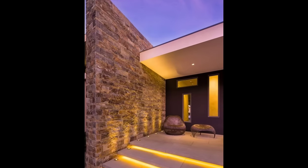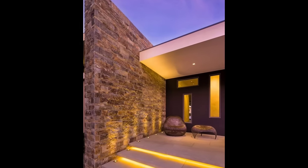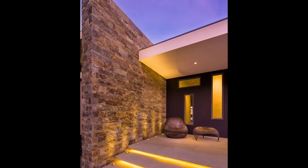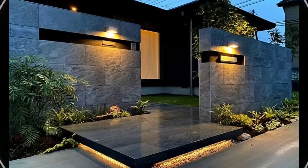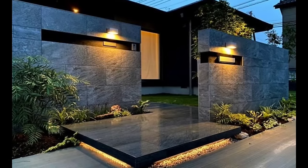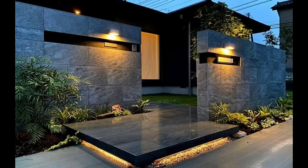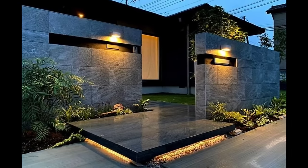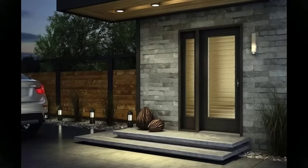Today we'll be telling you about the top 4 exterior wall designs. You probably have seen homes like these. A stunning facade that makes you stop in your tracks and have a second look. While we focus a lot on the interiors, ensuring that your home blends well with the surroundings can make a good home look great.